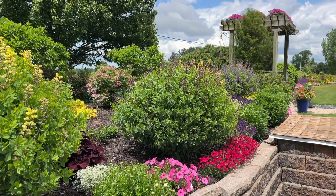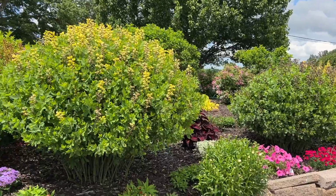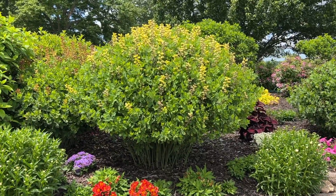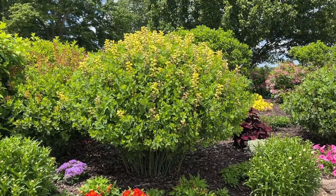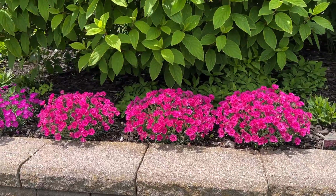Great spring bloomer. When these flowers are done, what you're left with is a nice, beautiful, rounded, mounded, shrub-looking perennial. This is a perennial. It does die back to the ground every year, but when those flowers are gone, it's just a nice green mound of color. Some more Dianthus. Got two different colors here.